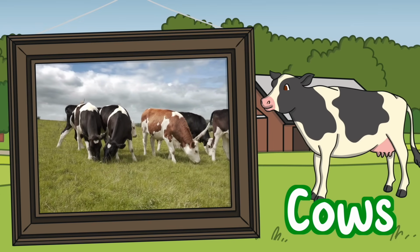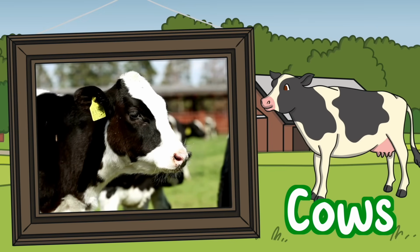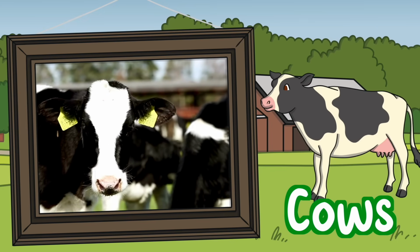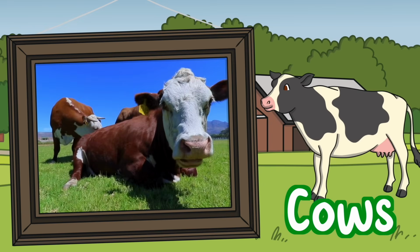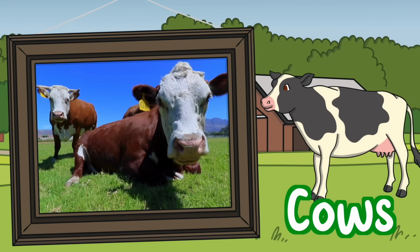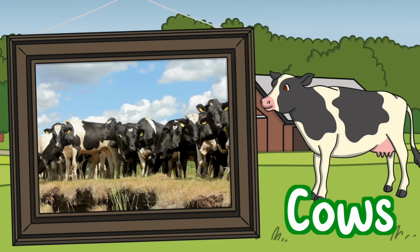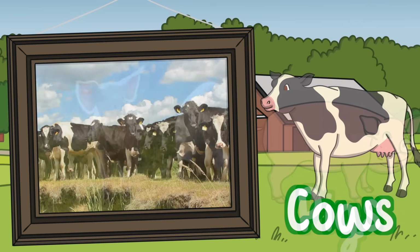There are lots of different types of cows. They can be brown, white, black or a mix. Some have horns and others don't. Some cows have long shaggy hair. Cows eat lots of grass. They also eat hay and grains. Some female cows produce milk that humans drink.